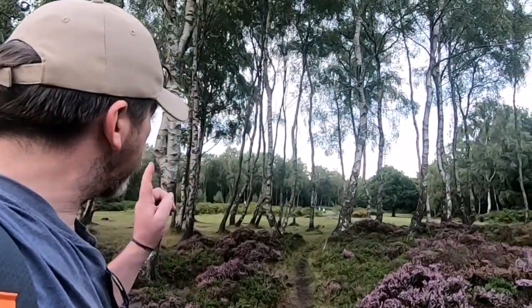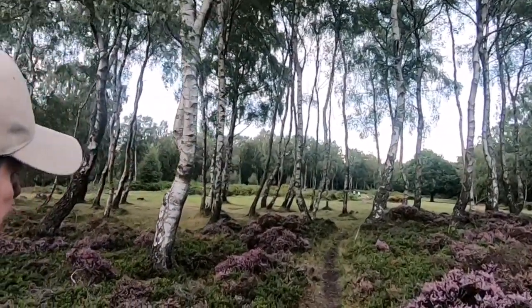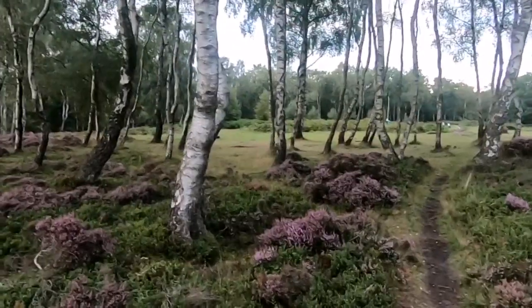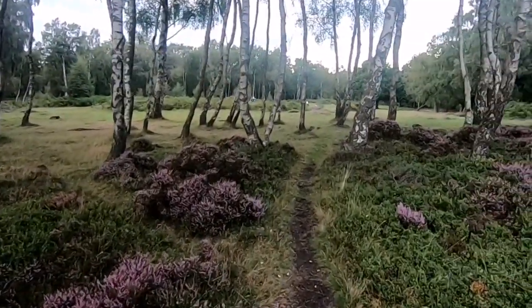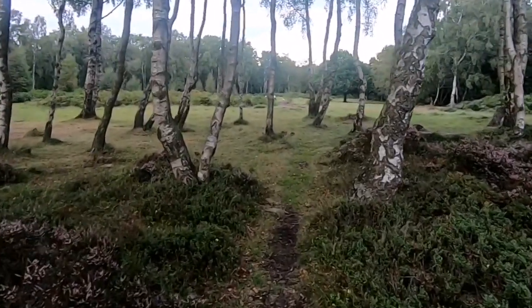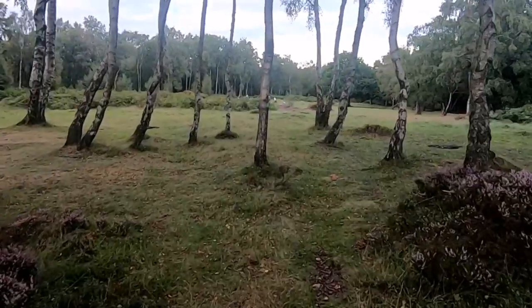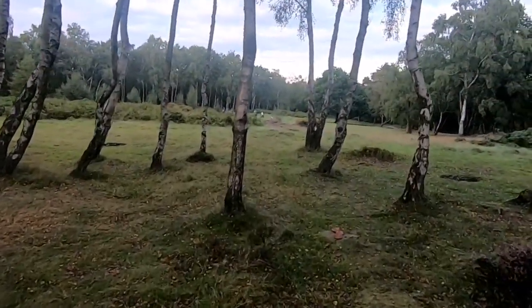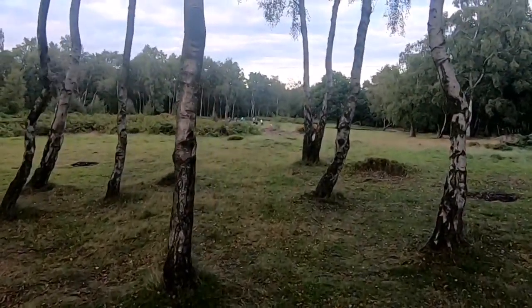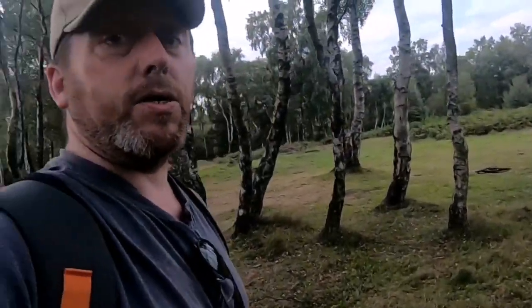So, across here, where we see all the people, I'm guessing this is the Nine Ladies Stone Circle. Looks very busy. Let's see what it's like when we get over there. Yep, that'll be the one, with all the kids sat on top of it. Oh joy.